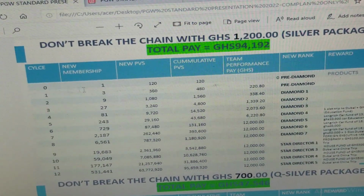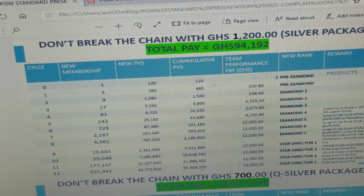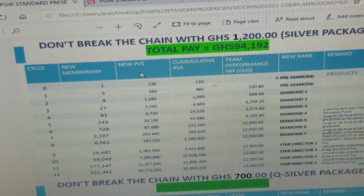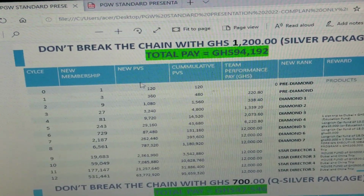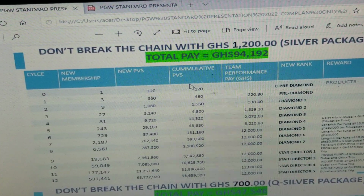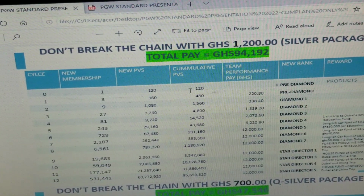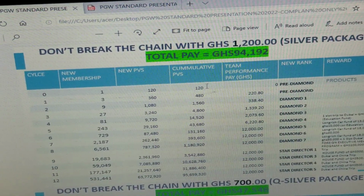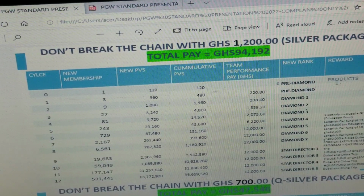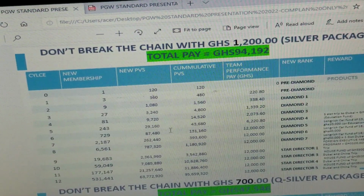So here, your first week is you alone, you earn 120 PV. If I talk of PV, or point values, they are points that are attached to every product. So if you buy a sanitary towel with this company, you earn points. Now a total of 1,200 Ghana cedis is going to fetch you 120 PV, and at that time it's you alone with 120 PV. You don't have a team yet, and you may not earn any income except the product you take, and if you decide to sell, you make some cash out of it.